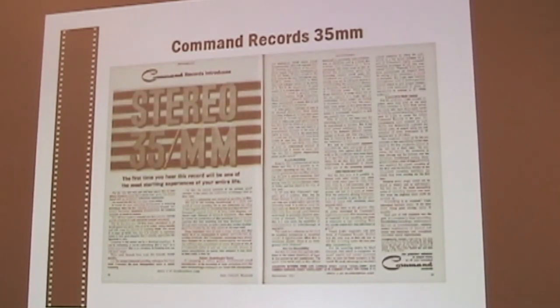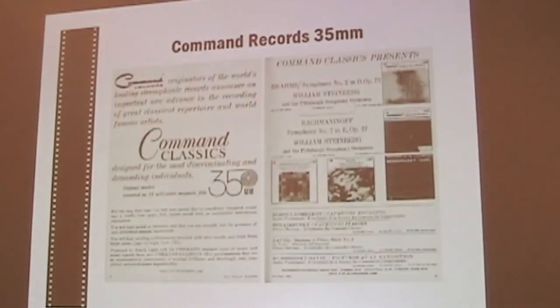This worked, though, because this album charted. It was a very profitable album. It was expensive to make, but it made money. They also did a two-page ad when they got into classics. And the centerpiece of their classical recording technique was using the 35 millimeter.